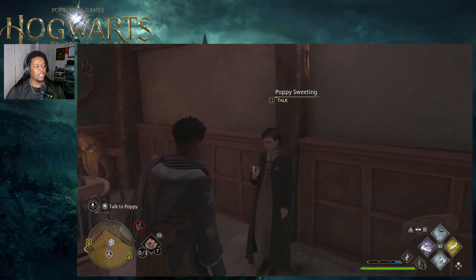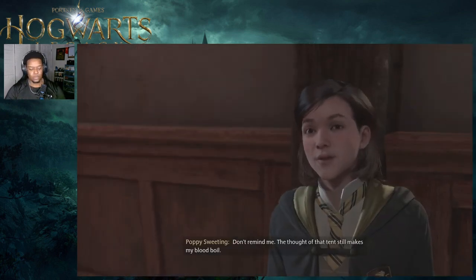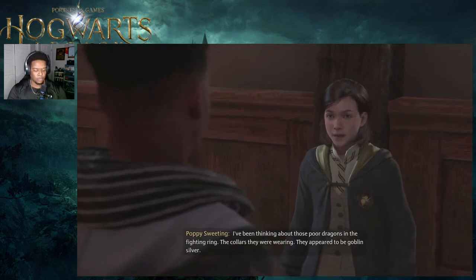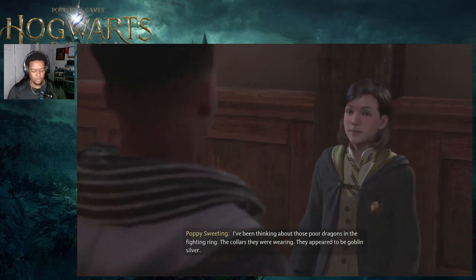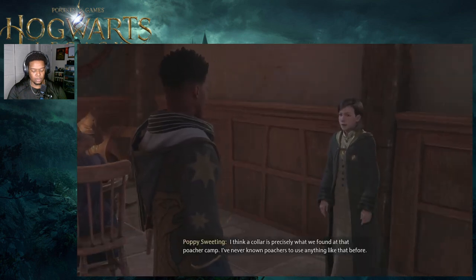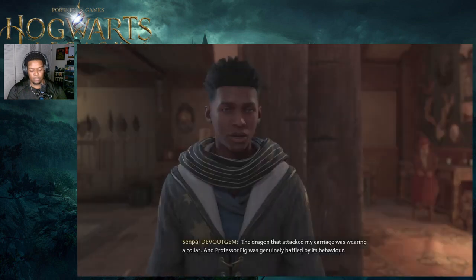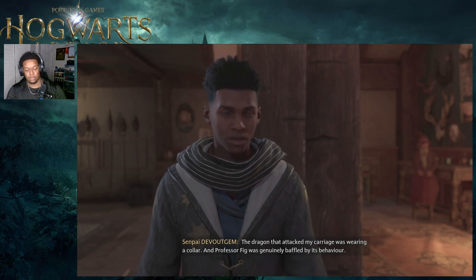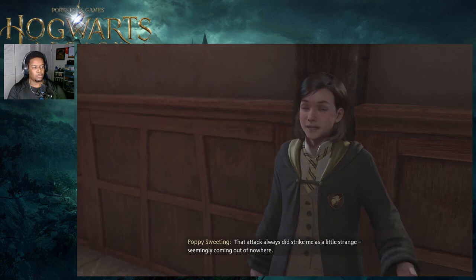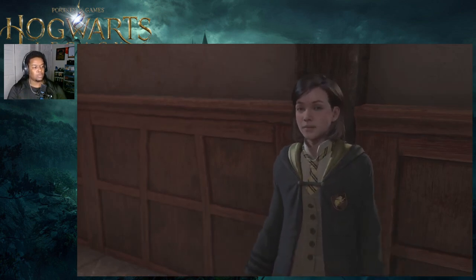Over here. What are you drinking? This is a change of pace from our last outing. Don't remind me. The thought of that tent still makes my blood boil. I've been thinking about those poor dragons in the fighting room. The collars they were wearing, they appeared to be goblin silver. I think a collar is precisely what we found at that poacher camp. I've never known poachers to use anything like that before. The dragon that attacked my carriage was wearing a collar, and Professor Fig was genuinely baffled by its behavior. That attack always did strike me as a little strange, seemingly coming out of nowhere.